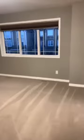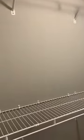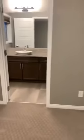And so let's take you guys to the master first. Really big master. You could fit a king-size bed here. Probably still have room for end tables. Really good size. Large walk-in closet. And then the attached ensuite as well.